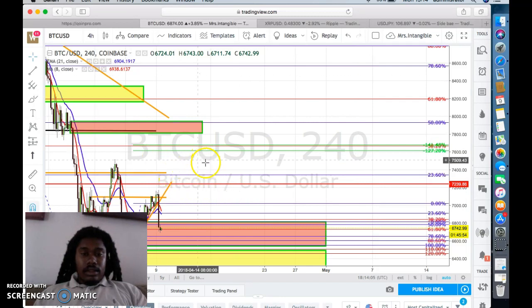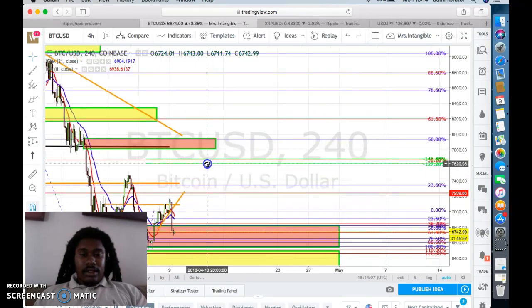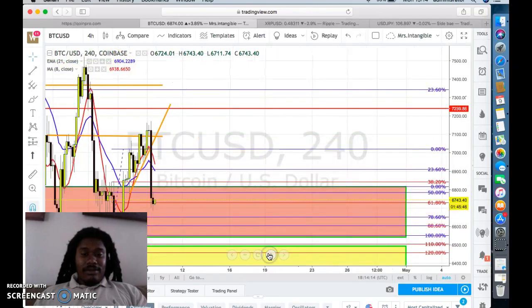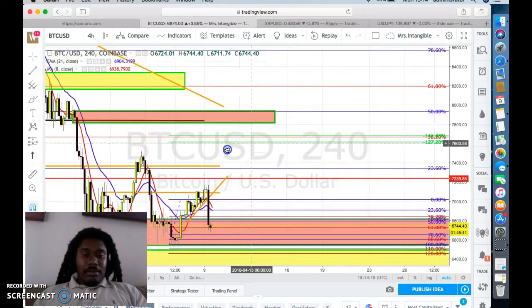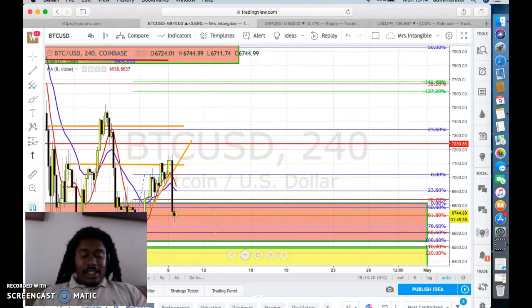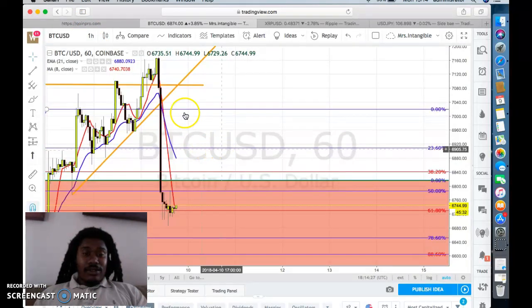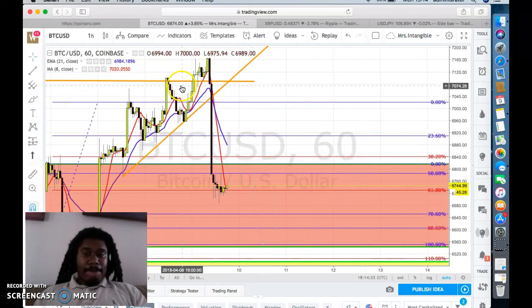Wow, BTC. Didn't I tell y'all? What did I tell y'all? Patience. We did talk about upside movements, the ideal. But look at that, that almost completed. This is where it gets tricky. Let's go on 1 hour. That's a big candle. That's a controlling candle. Boom, right here.